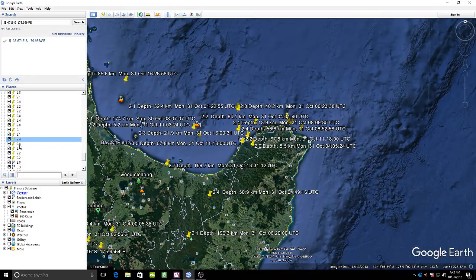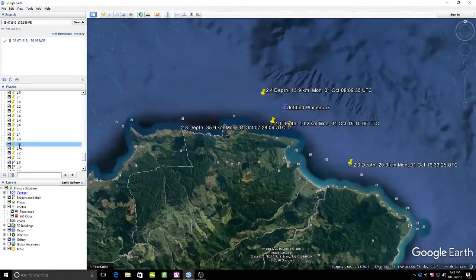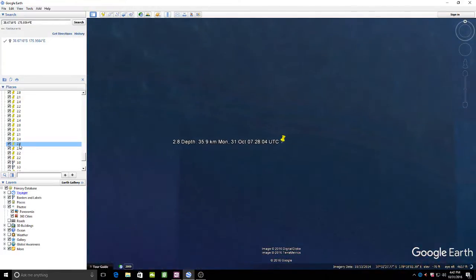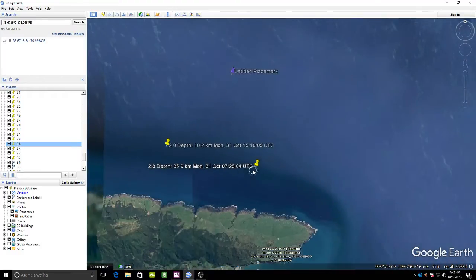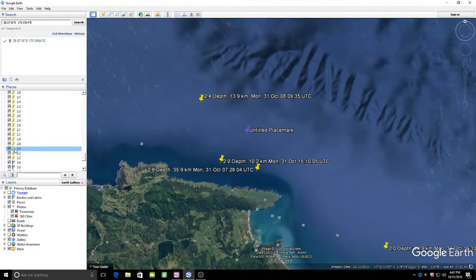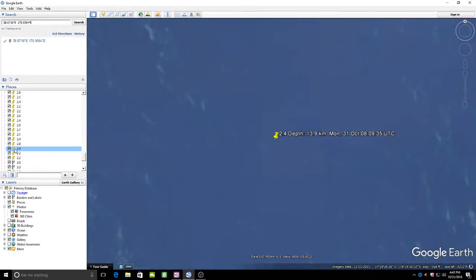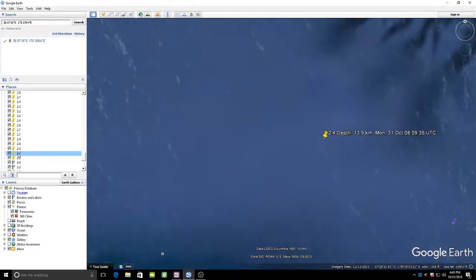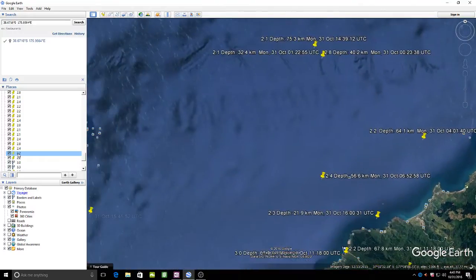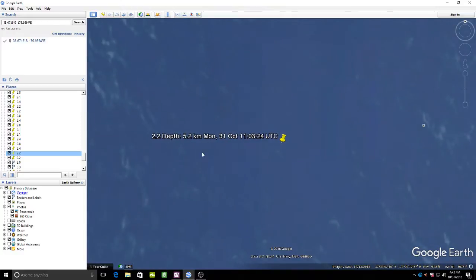Our next earthquake was a 2.8 at 35.9 km. Our next earthquake was a 2.4 at 13.9 km. Our next earthquake was a 2.2 off the White Island at 5.2 km.